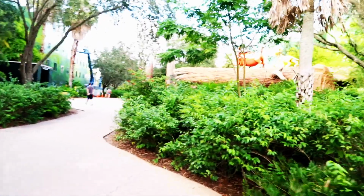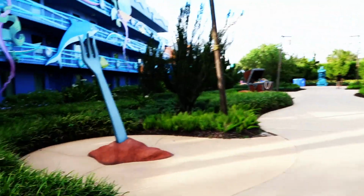Didn't mention it while we were walking through, but the Lion King section also has some really cool foliage and trees and grass and theming. It makes it look like you're in a jungle. It's a really cool theming detail.